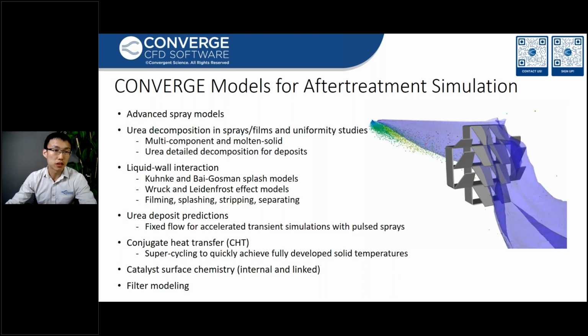As far as urea deposit predictions, we offer a bunch of acceleration schemes, such as the frozen flow, to substantially accelerate the transient simulation with the pulsed spray. And we can do conjugate heat transfer in Converge. Another speedup approach we take is called supercycling, which can help the case quickly achieve fully developed solid temperatures. And we can do catalytic surface chemistry, either using the Converge internal surface chemistry solver, or we can couple with third-party software like GT-SUITE. And last but not least, we can model filters in Converge as well, especially for the DPF and the GPF simulations.